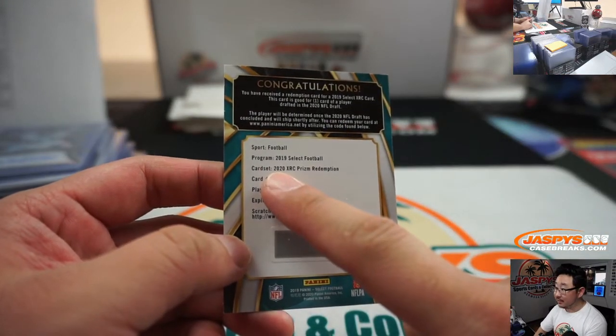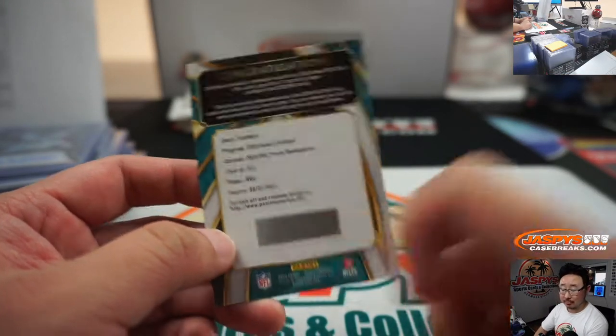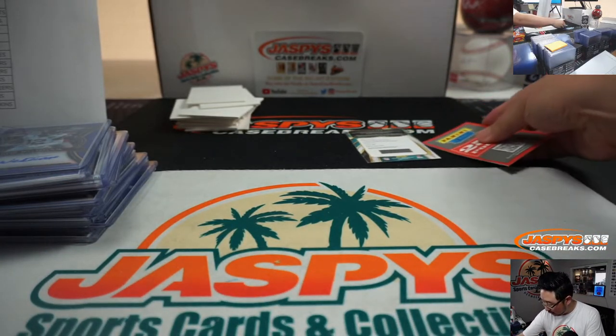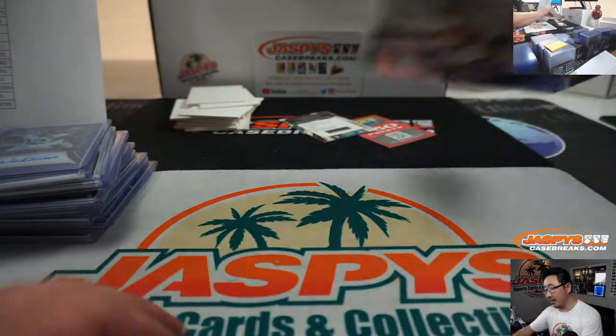In the 2020 draft, Tim. 2020. So that'll be one on the randomizer. Points will be two on the randomizer.